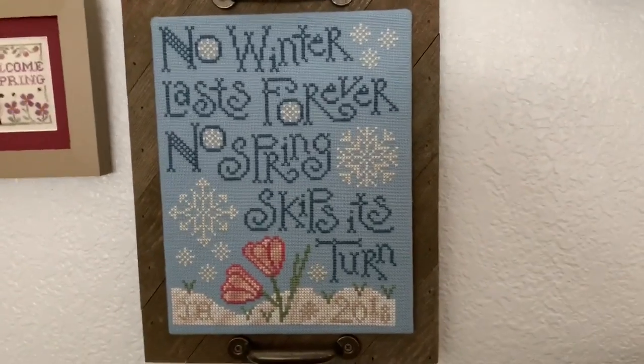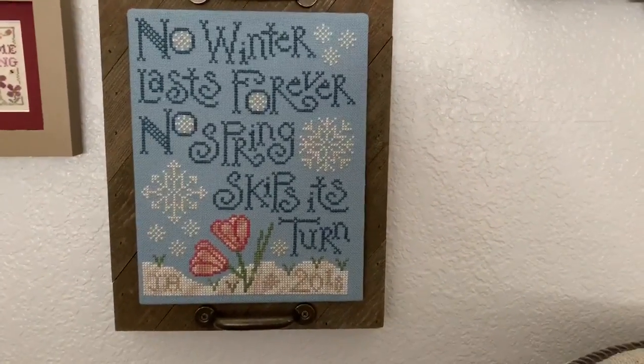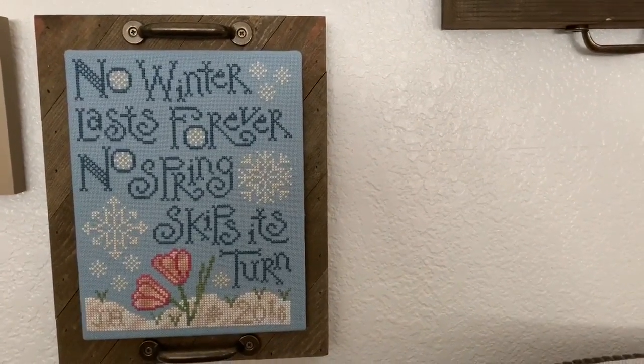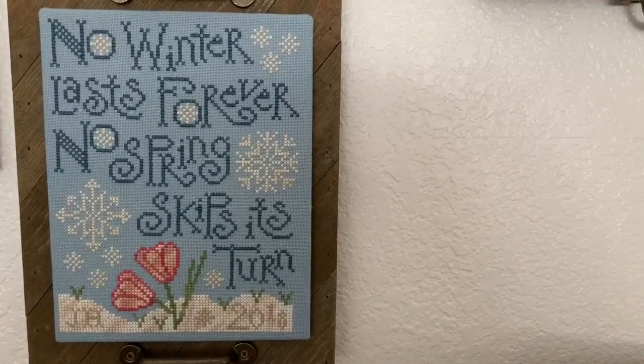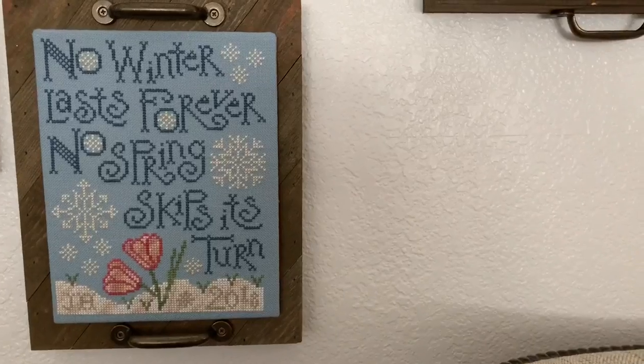No winter lasts forever, no spring skips its turn. This is the phrase that gets me through winter, year after year after year. Don't have to worry about it as much now, this is true, but spring has always been my favorite season. This is a chart by Silver Creek Samplers.